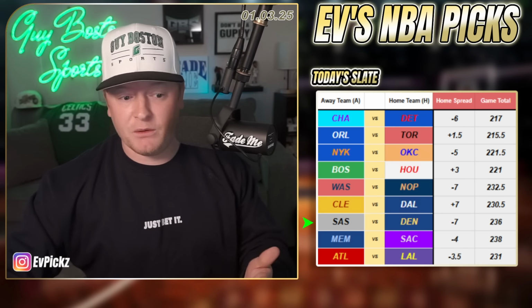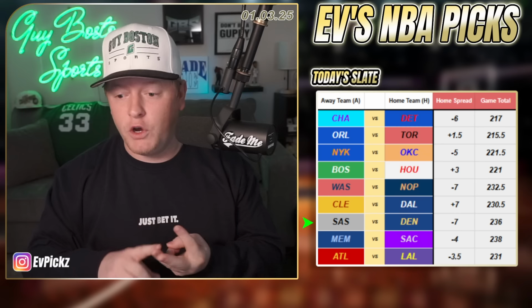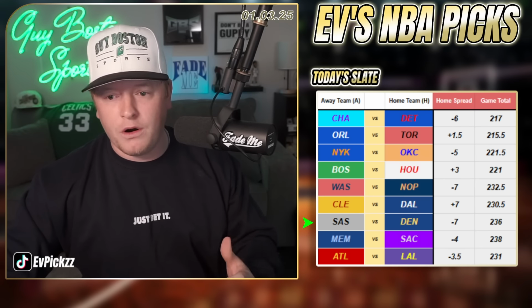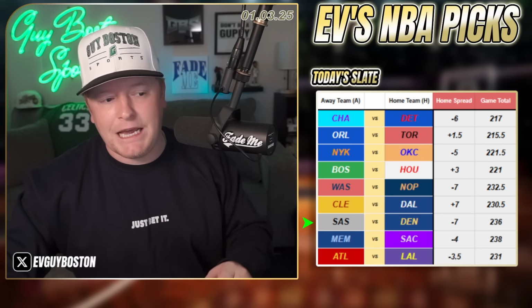Russell Westbrook's getting the start at point guard, meaning they can kind of move Jamal Murray off the ball. Then Brown, Porter, and Jokic make up the front court. So maybe that's a decent change, obviously, with Aaron Gordon out for them. And I do think, when you have guys like Murray and Jokic and then Porter and then the veteranness of Russell Westbrook, this is a team that will piece things together.